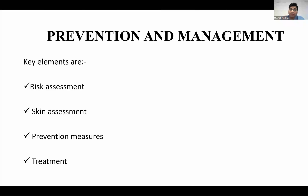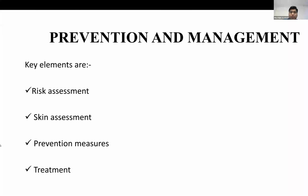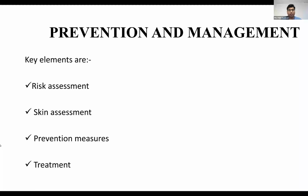Prevention measures: an air mattress is there. If there is skin erosion, have you applied any supportive measures? If any pressure dressing has been done, then you have to loosen the pressure dressing. Any Mepilex is there, or hydrogel, have you applied it or not? And the treatment if the ulcer has occurred.